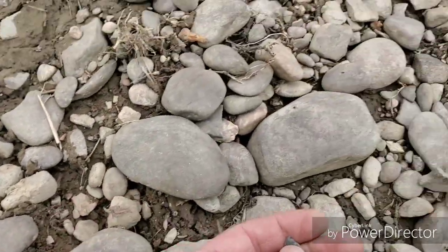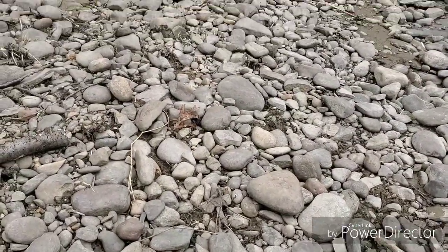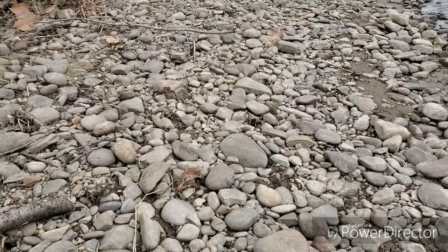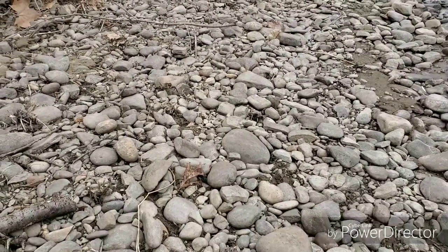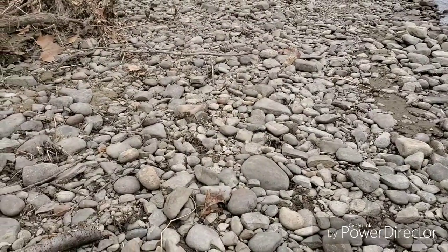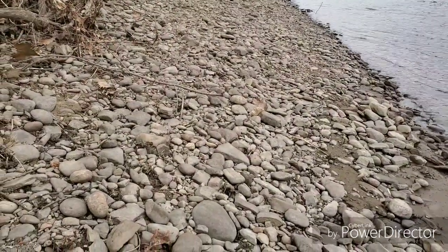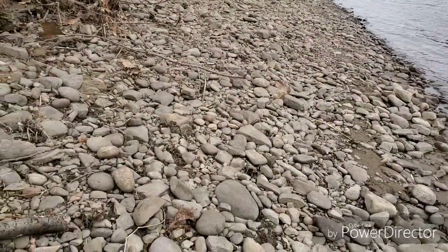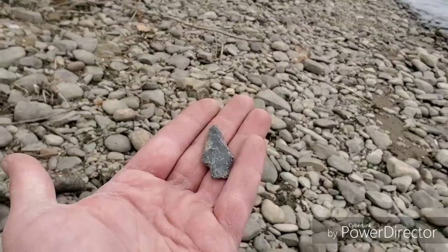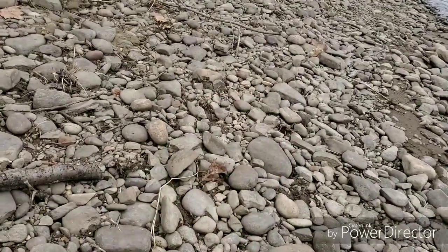This place here, every once in a while I find points here. We didn't have the ice like we had last year, but this is still all ripped up from last year's ice jam. So, all right, I'm going to continue to walk up through here, and I'm hoping to get on another permission before I go home for the day. If we find something else, we'll show you that. If not, I will see you on the wrap-up. But first point of 2019. We'll take it.